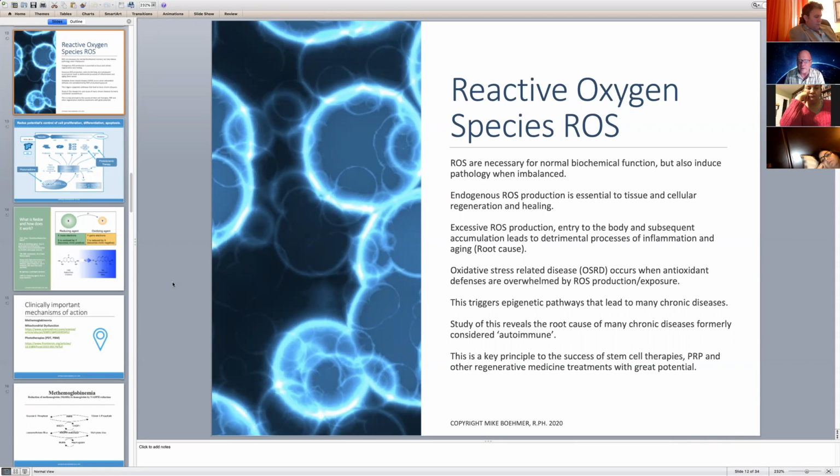So oxidative stress-related disease is caused when our antioxidant defenses, which can be small molecule and endogenous enzymatic things and all of that, are overwhelmed by ROS production or exposure. And then this triggers epigenetic pathways. And within these epigenetic pathways, there are the kind of faulty instructions that lead to chronic disease states. And many people, I think, will find the subject interesting if you are a seeker of the root cause of diseases and what is the root cause of the actual pathology.